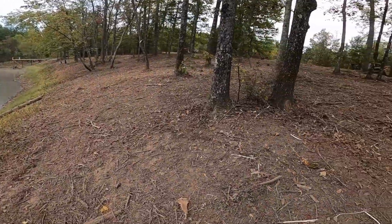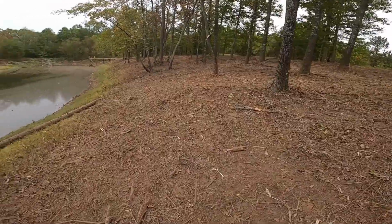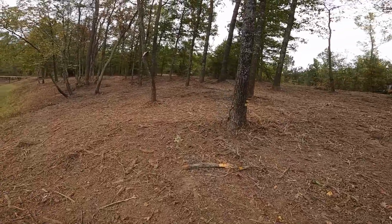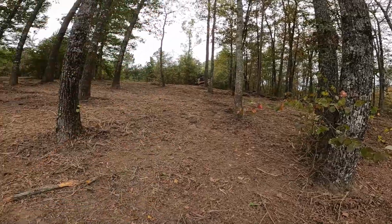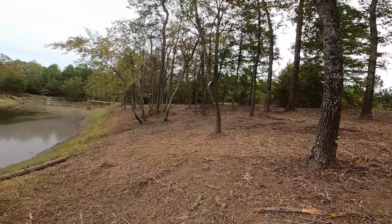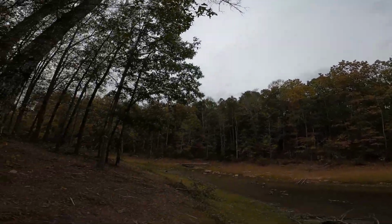Yep, that's what we got. Come back down through here and clean some of the chunks. I will show you the finish. I can't show nothing because it's so dusty. Looked like it was going to rain today, but it didn't.